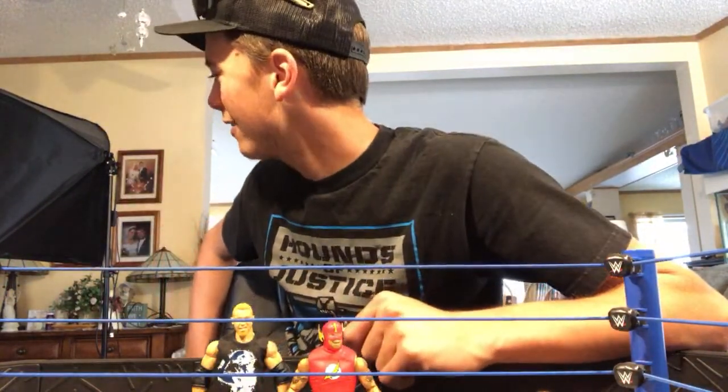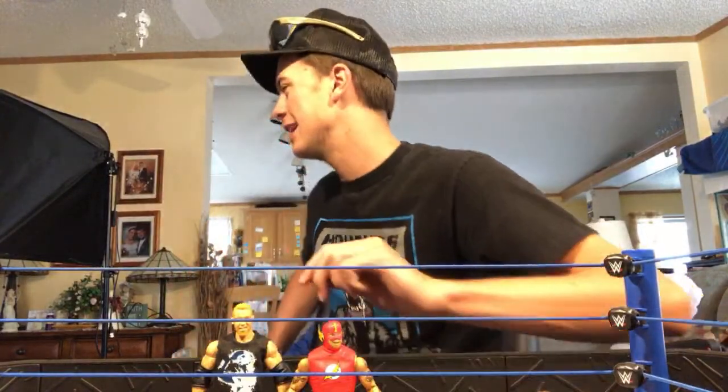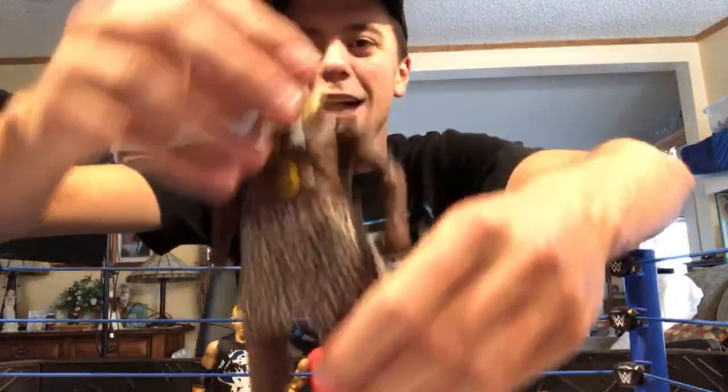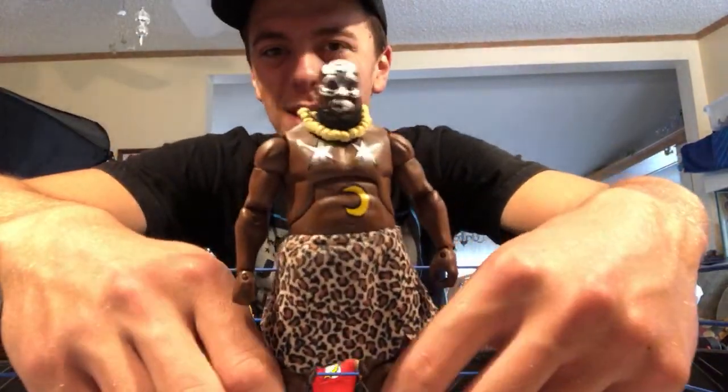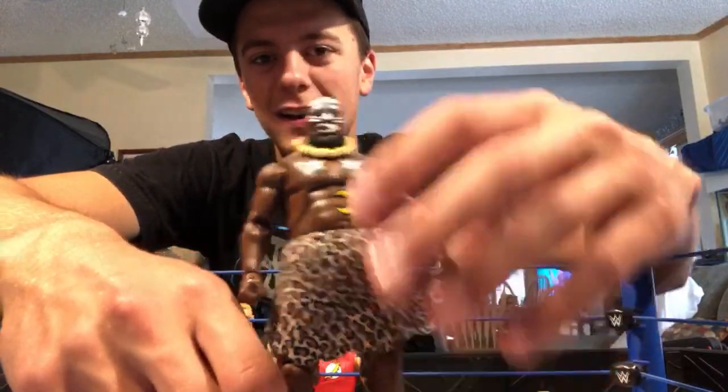And yes, ToyCon did happen pretty recently, and we did get a decent amount of new figures. I'm gonna see if I could point one out here, because I did put them in my bins yesterday. Let's see. Oh, I got one right here. This is one that I got from ToyCon. This is Kamala. Kamala right there. Very sick. Very, very cool figure.